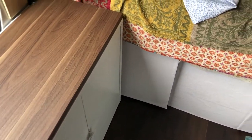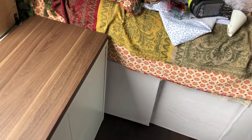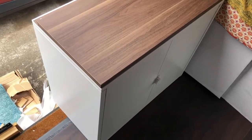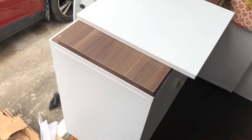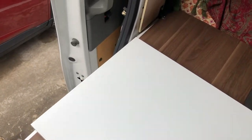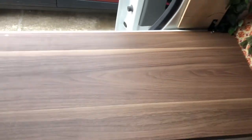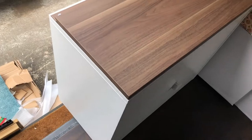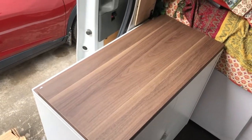I actually have more room because, and also you can see how it's not echoing because I have the insulation. I actually have more room because it's not as wide. If you look at the old locker, it came out to about here. So this one is actually more narrow. So I have more room, even though I have less door space, which is fine. And that countertop just looks amazing.